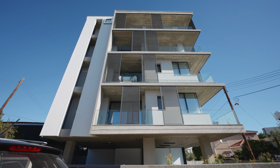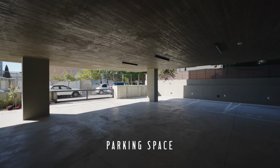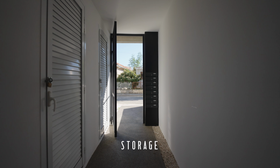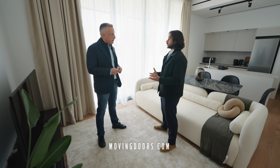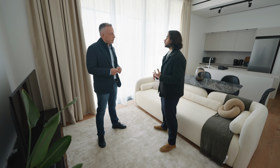Do you offer a parking space or storage with this apartment? Yes, with traditional apartments, we offer both a parking space and a storage space included in the price, of course. We collaborate with Moving Doors, which helps us offer our clients, our investors, turnkey solutions from acquisition to management. Moving Doors is basically taking you from furnishing to staging to doing professional photo and videos to making sure that it's distributed on the correct platforms, and obviously managing any maintenance that needs to be done. So that translates to the investor having the ability to sit back, relax, and make sure that every month he's getting his return.